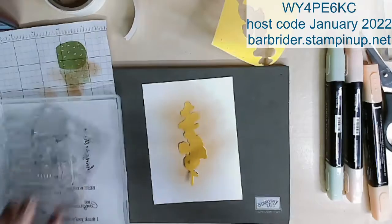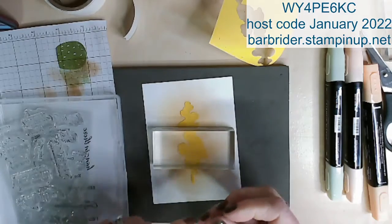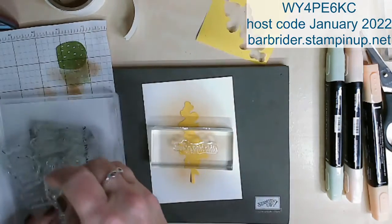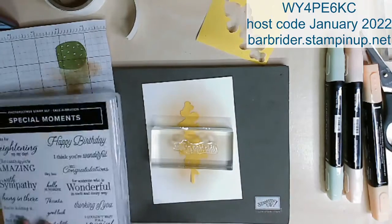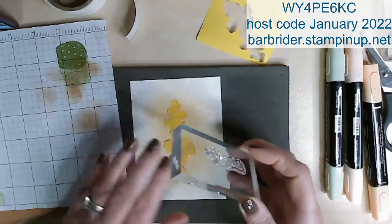Okay. Let's go here and grab a block. It's a big block, but we're going to use it. And that one goes back in here. Put that in a second. We're going to use this in black because we've got our black.